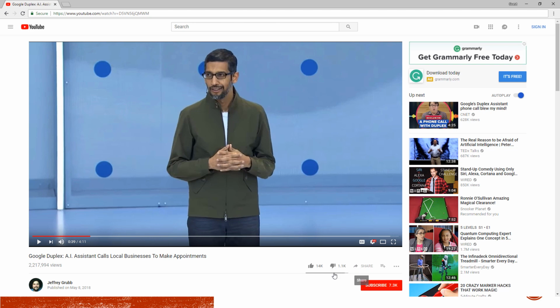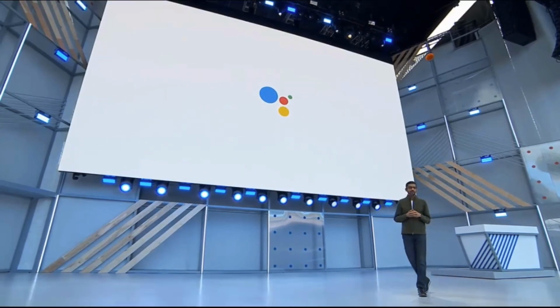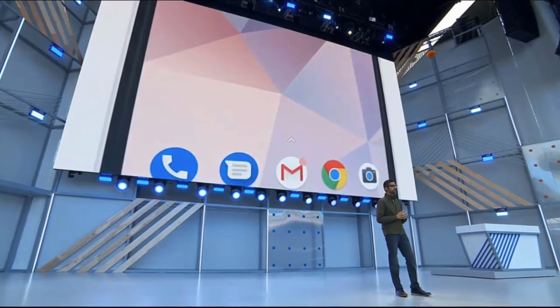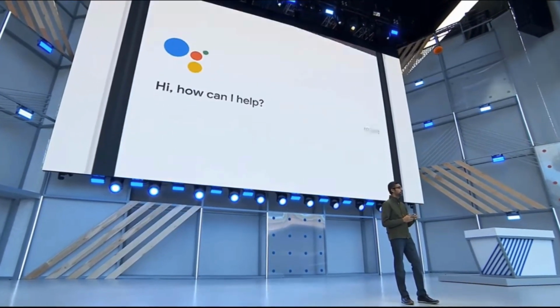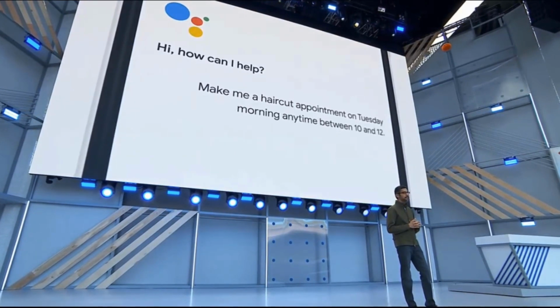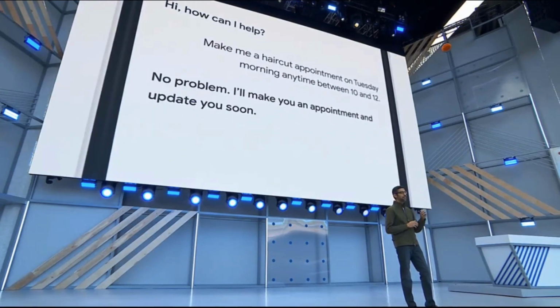Check this out. We think AI can help with this problem. So let's go back to this example. Let's say you want to ask Google to make you a haircut appointment on Tuesday between 10 and noon. What happens is the Google Assistant makes the call seamlessly in the background for you. So what you're going to hear is the Google Assistant actually calling a real salon to schedule the appointment for you. Let's listen.